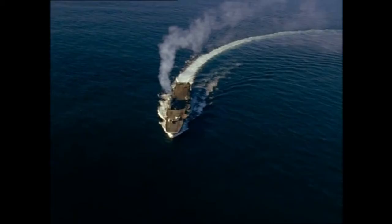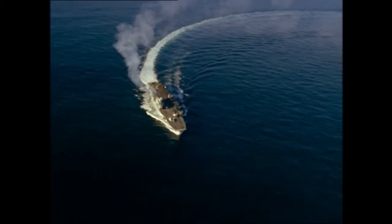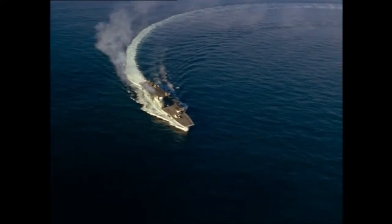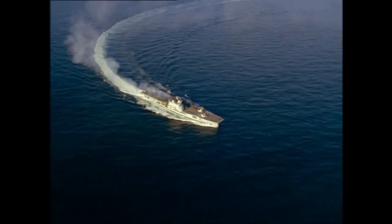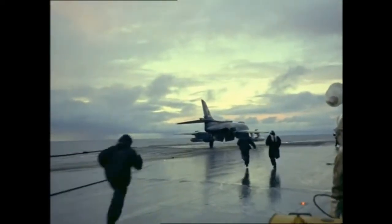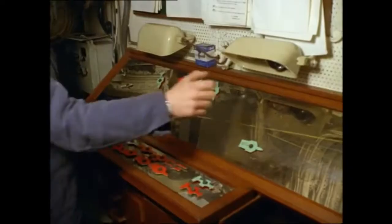Further modifications were to come, including the installation of the giant Type 984 3D radar, a reconstructed island, mirror deck landing sites on a new sponson on the port side, and an 8-degree angled flight deck. The electrical systems were completely updated.